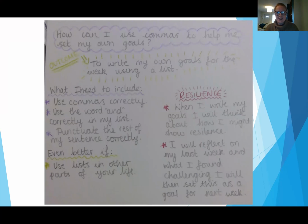By goals, I don't mean scoring a football goal. I mean something that you want to achieve yourself each week, because that can be really helpful for helping us to remember what we want to do, what we want to get better at, and what we want to learn how to do. So we're going to start writing our goals every week, and then we'll be able to see if by the end of the week we've achieved what we wanted to do.